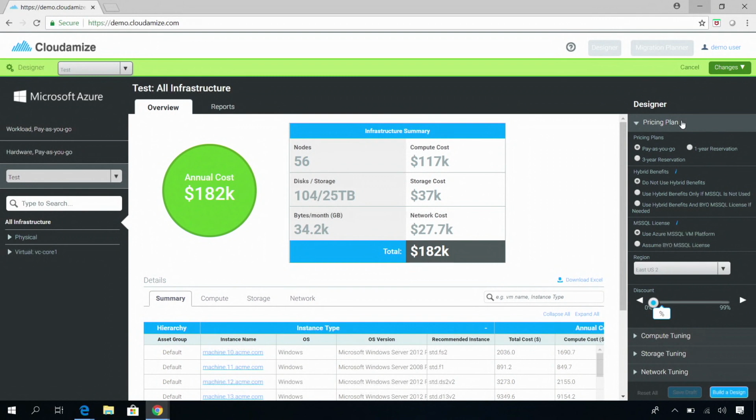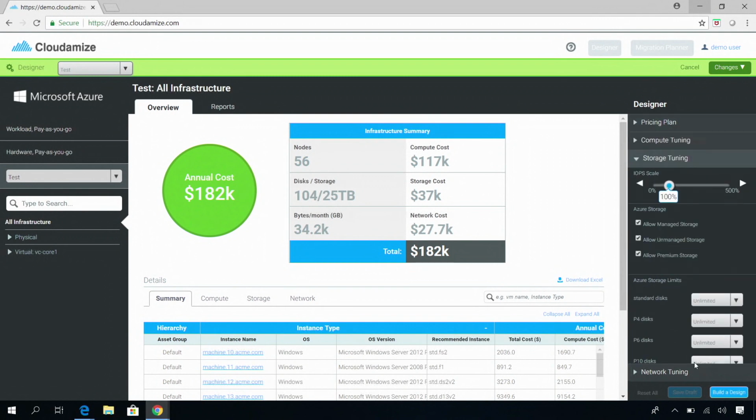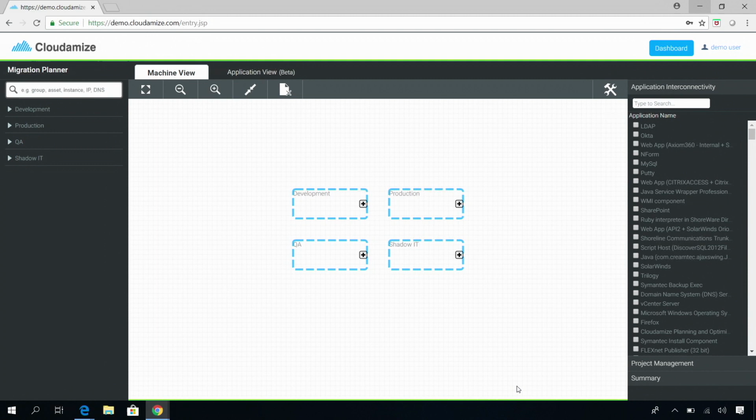Cloudamize's Designer feature allows you to make changes to the results very quickly within the UI. Some of the changes that you can make are taking advantage of the Azure advantages, such as RI purchases or hybrid benefit use. You can also make your own changes in order to meet the specific needs that are driving this particular project. Here we are in Cloudamize's Plan module.